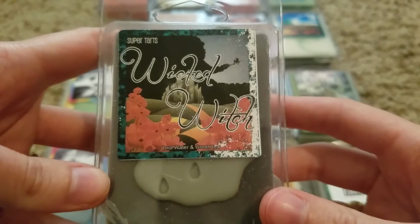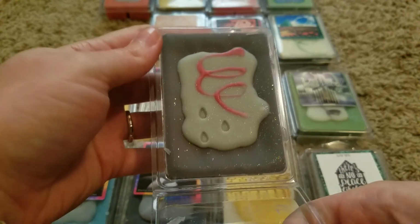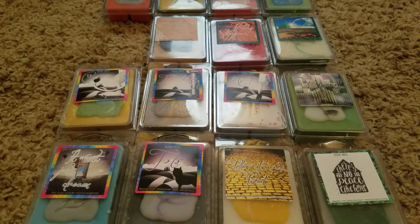This next one is Wicked Witch. This is Cool Water and Green Tea. Another reason that I love just kind of blindly buying collections is that I get to try a lot of things that I wouldn't normally reach for, which is always a lot of fun.